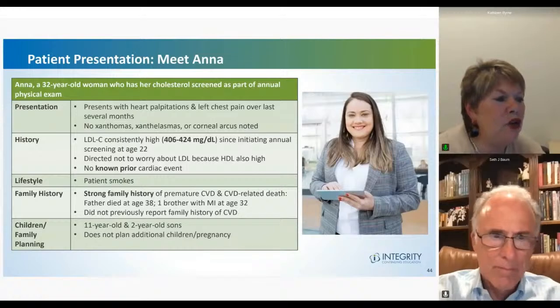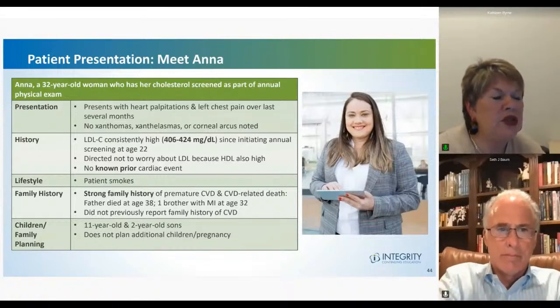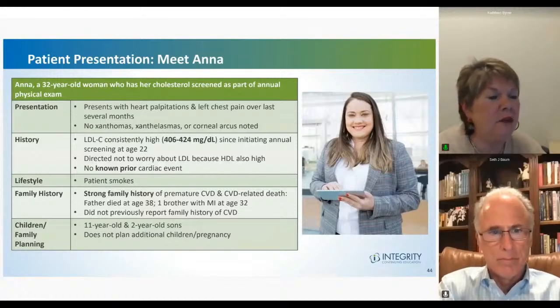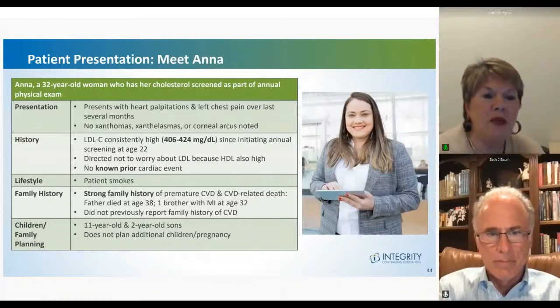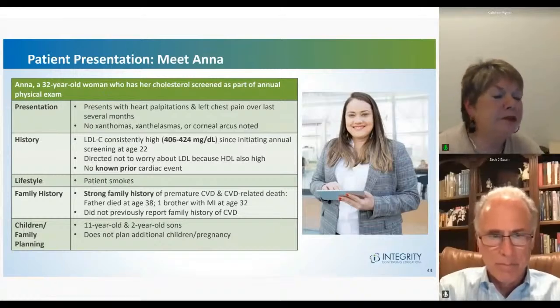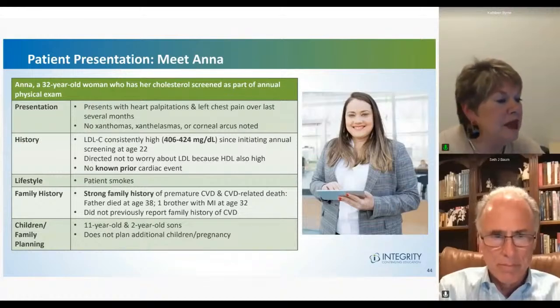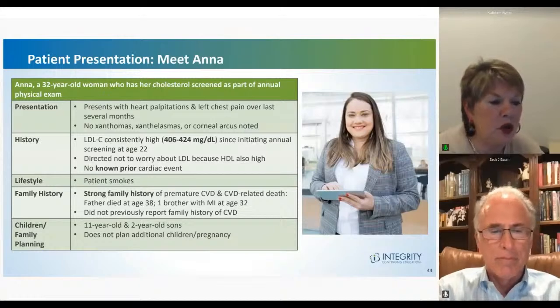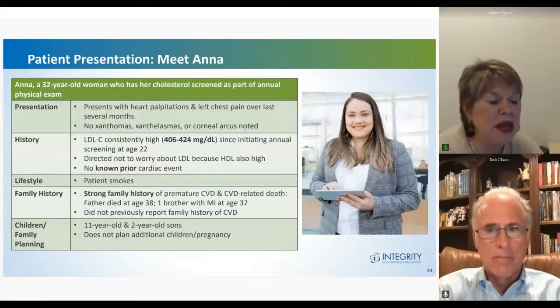She has not had any known cardiac event, and when she comes in, she presents with palpitations and discomfort over her left chest. As you do your physical exam, there are no stigmata of hyperlipidemia that you pick up. From a lifestyle perspective, she smokes. And in her family history, there's a very strong history of early onset cardiovascular disease, as well as cardiovascular related death.